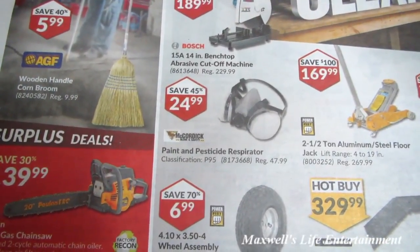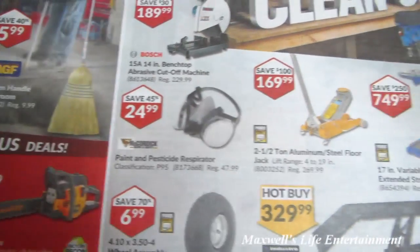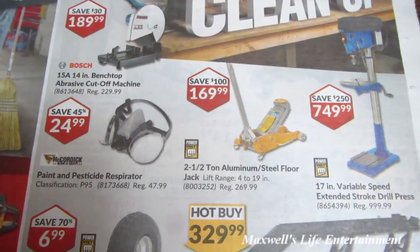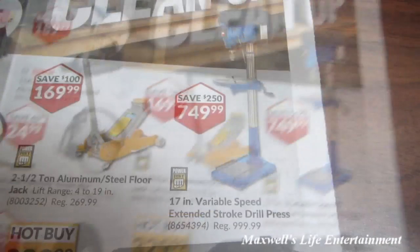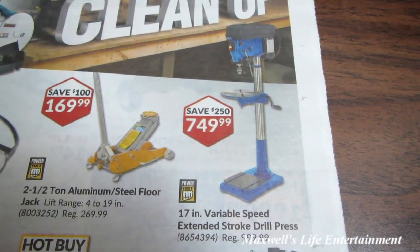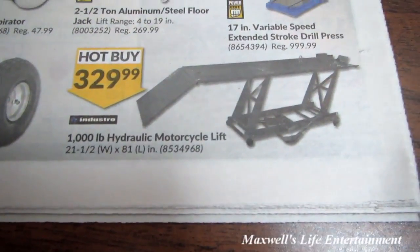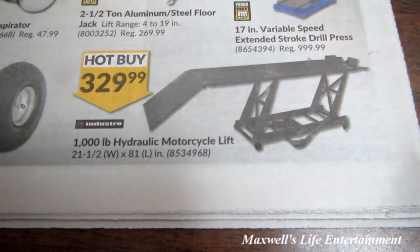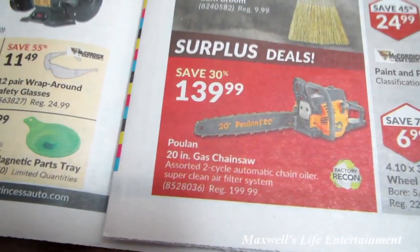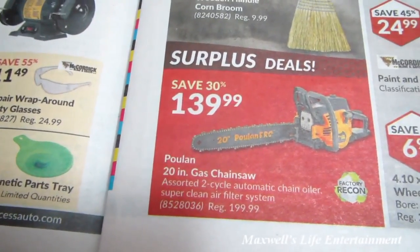McCordic paint and pesticide respirator, protect your lungs, for $24.99. There's a 2.5 ton aluminum steel floor jack for $169.99. 17-inch variable speed extended stroke drill press for $749.99. 1,000 pound hydraulic motorcycle lift for $329.99. Factory reconditioned 20-inch gas chainsaw for $139.99.